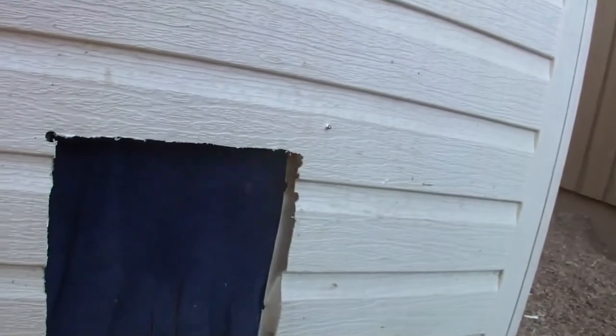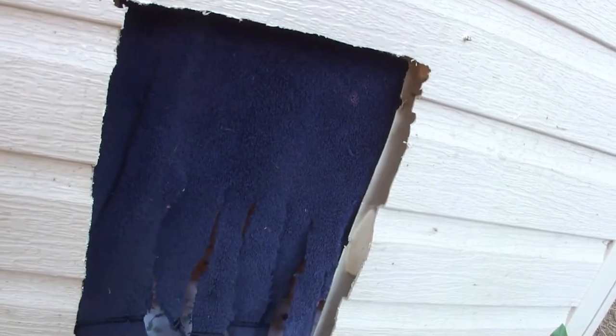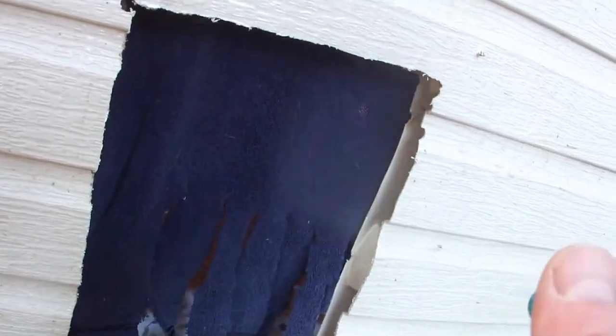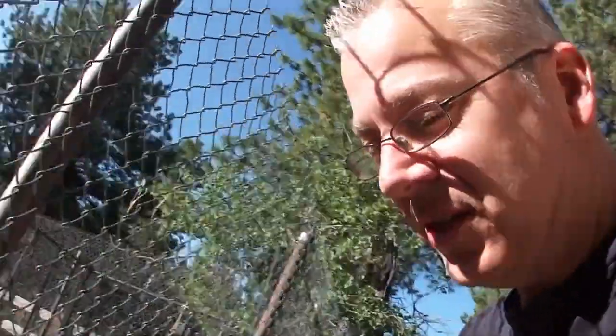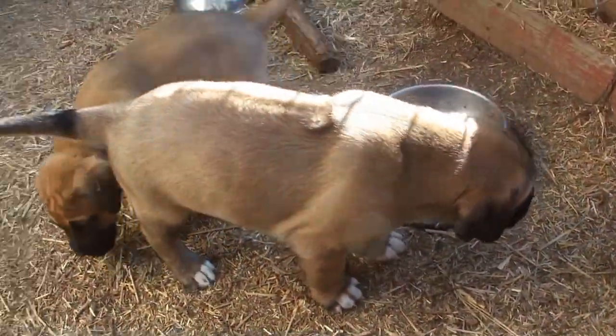So today I am going to spray this. I kind of made this little dog door out of just a towel that I shredded. It's been working pretty good. And now I'm going to spray this whole thing with, it's basically I put my own spray bottle. It's a permethrin concentrate. And I can basically dilute it to any strength.